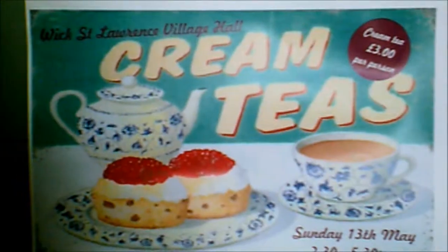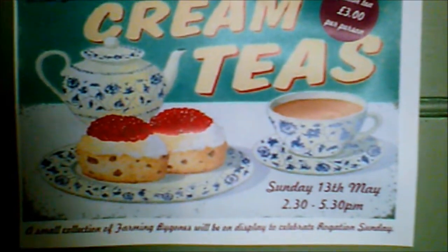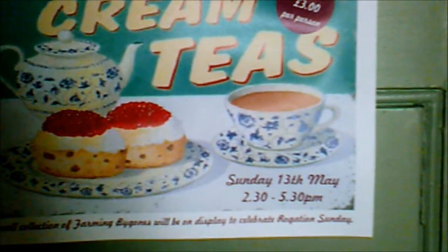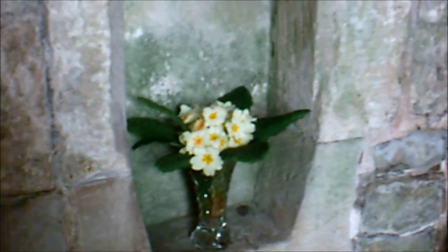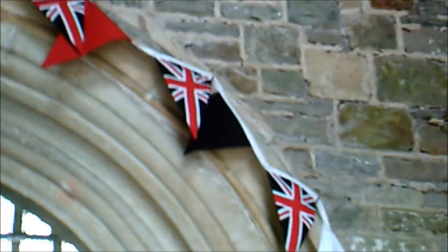And then we've got the cream tea. Look, that looks nice, doesn't it? Looks inviting. Looks old fashioned, doesn't it? The tea. The teapot and the cream. £3 per person. Oh, it's nice. Someone's got a little nice little gentle touch. My mum used to like those flowers. Primulas. Or primroses, and those with the little earrings on them as well. Yes, that's quite nice, isn't it? Having that on there like that.